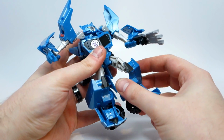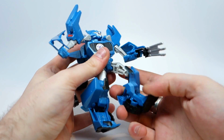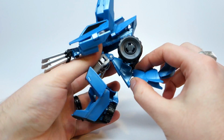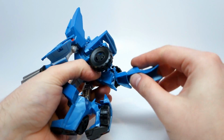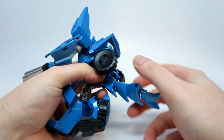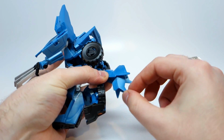He's got ball joints, upper leg swivels, knee and shin knee, and then no foot anything. It's the pin in his tail, and then the ball joint in his tail, which you can get a lot of motion out of depending on how you have the tail swiveled. And then the other one, which actually has a lot of motion in it.